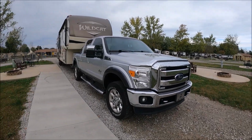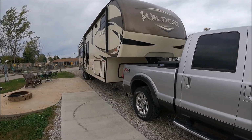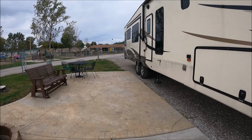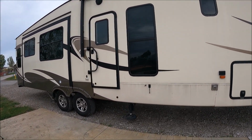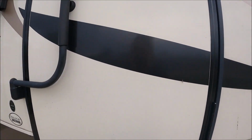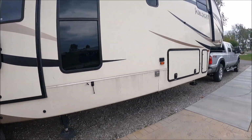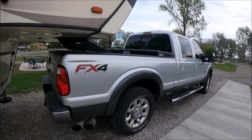Alright, we're getting hitched up and ready to leave the KOA in Sandusky, Ohio. It's been a nice site. We love the amenities here. Nice campground. The only thing that would stop us from coming back is the bugs. The amount of bugs here has just been crazy. Like, they left marks all over the camper, all over our truck. It's just really, really crazy. All these little marks.